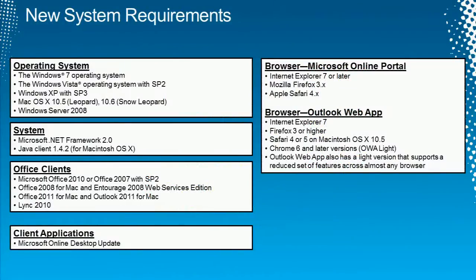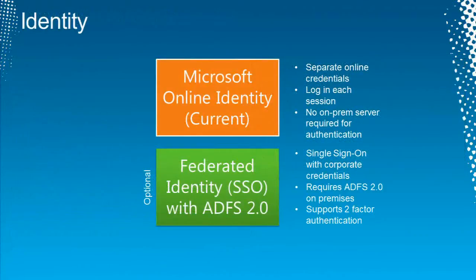As a final note, I just want to bring up the system requirements generally. Sir, go ahead. So we actually have an ADFS session right after this one. And so I'm not an ADFS expert, but it's coming right after this. Is it? There you go. Do you got a quick 2-minute answer for him, though? Not so simple? Okay.